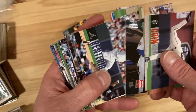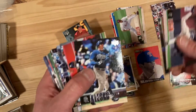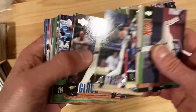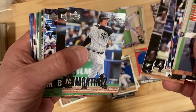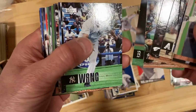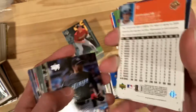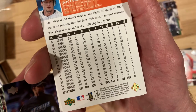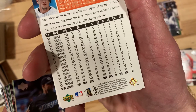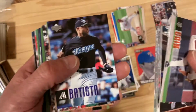Shannon Stewart, Edgar Renteria, yeah, I think he's somebody too, right? Ryan Klesko, he almost was somebody, started off with the Braves. Matt Stairs, Chad Tracy, Troy Glaus, Tino Martinez. Yeah, a number of years there. Josh Bard, Chien-Ming Wang, Jeff Conine. Jeff Conine, he started off great, but then kind of petered off there. You know, it's a pretty solid career. You can't complain too much about these numbers: .288 lifetime, a couple hundred home runs, nearly 2,000 hits.